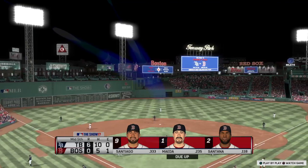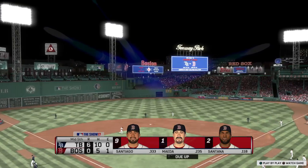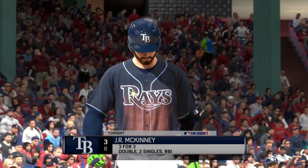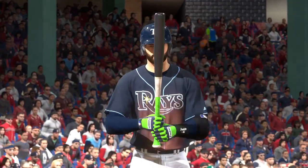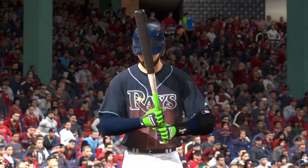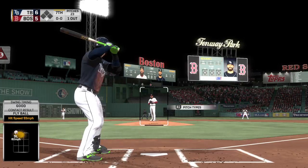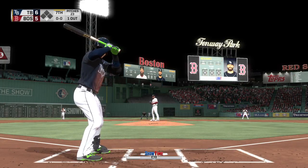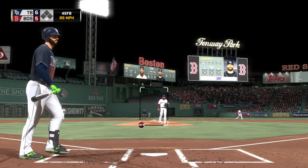Home half of the 5th coming up. It's the Rays 6 and the Red Sox nothing. Digging in once again, J.R. McKinney. He's got 3 hits, including a double to this point. First pitch coming. Here it is. There's a fastball right over the inside corner.